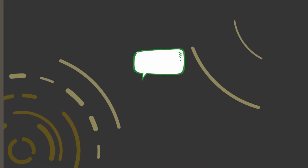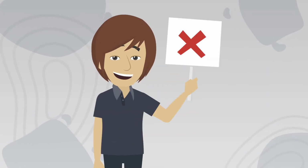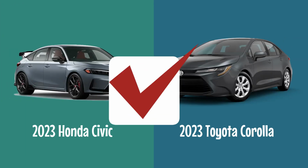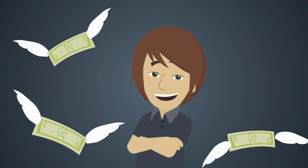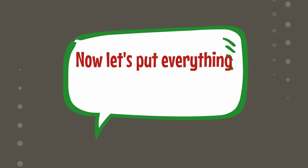In terms of resale value, the Honda Civic has a slight edge over the Toyota Corolla, but frankly speaking, no one takes an obvious advantage over the other. Both cars are known for their strong resale value and are likely to retain a good percentage of their original value even after 5 years of ownership. Now, let's put everything in a nutshell.